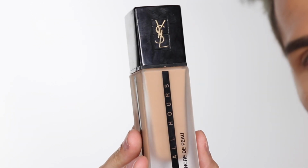YSL, I don't even know what else to say about this. You guys know I'm always raving about this foundation. I thought I took the lid off, I was like, ow! So literally, I love the fact that it has the lid and it has a pump. This one, I have to say, is probably one of my all-time favorites. I just love this foundation all the time. And when you guys ask me what's my favorite foundation, I tend to say this one.